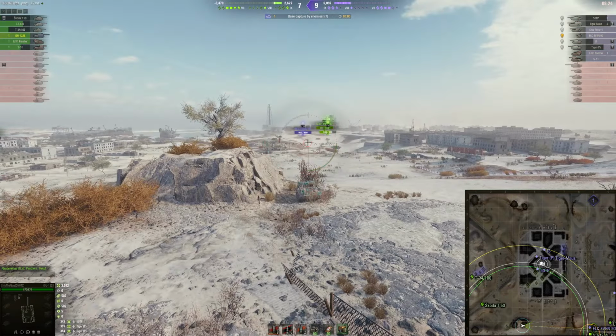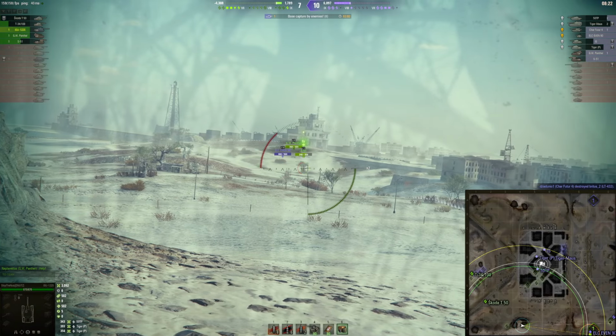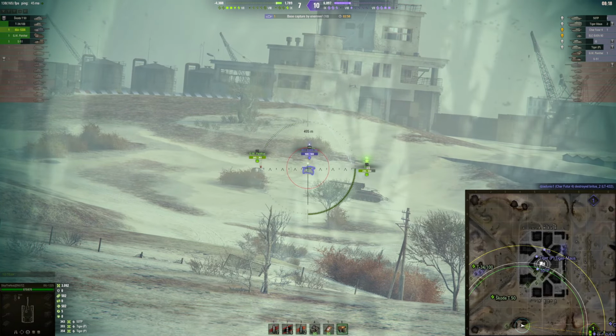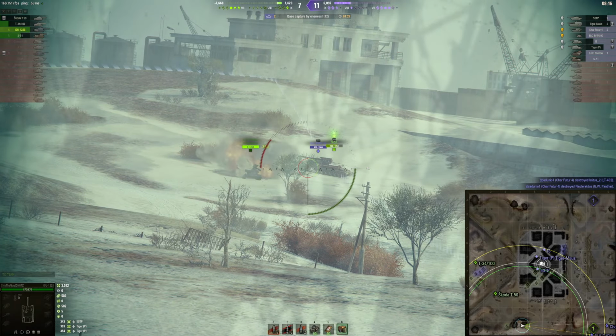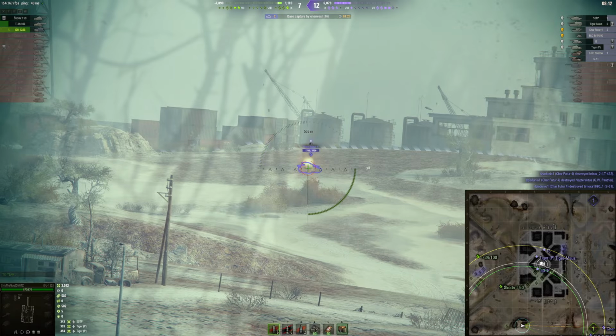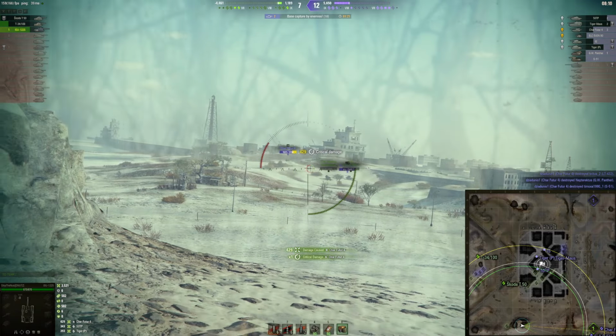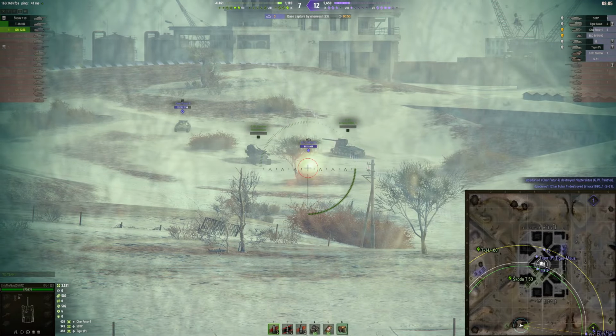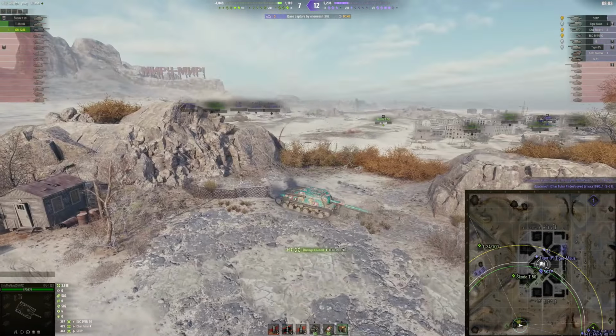But that shot was close indeed. Almost a hit actually. I think lead was good, but it was a bit too high. And it is quite hard to lead in this tank because of 800 meters per second shell velocity on the standard AP round. The APCR round gives you more shell velocity, 1000, so this makes it a little bit better.